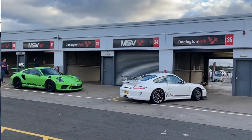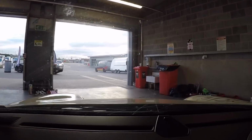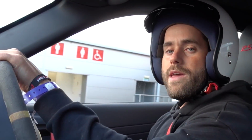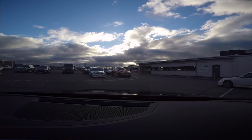Actually, as well, we've got a huge amount of other cars going round the place. I'm just going to do a lap of the car park, let the brakes cool down. Huge amount of other cars going round the place at varying different speeds. So yeah, it is a little bit daunting.